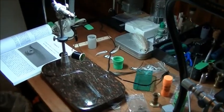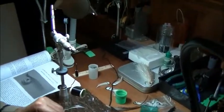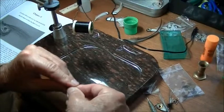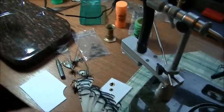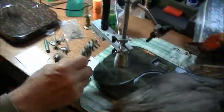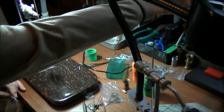So let's take the deer hair that we mingled, and this is really not a necessary step. Where are my scissors, hon? This is why you gotta stand over me. I lost my scissors. All right, we'll just take another pair here.